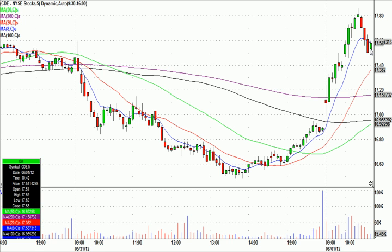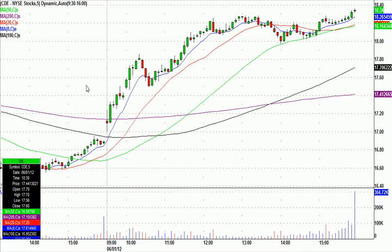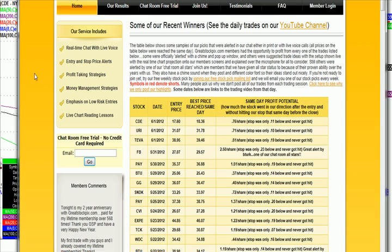Could use a 5s entry here, meaning the first break of a previous 5-minute candle's high. 17.60, worst case stop, 17.49, 11 cents, and it's off to the races. Never really looked back. So there was one from the day.